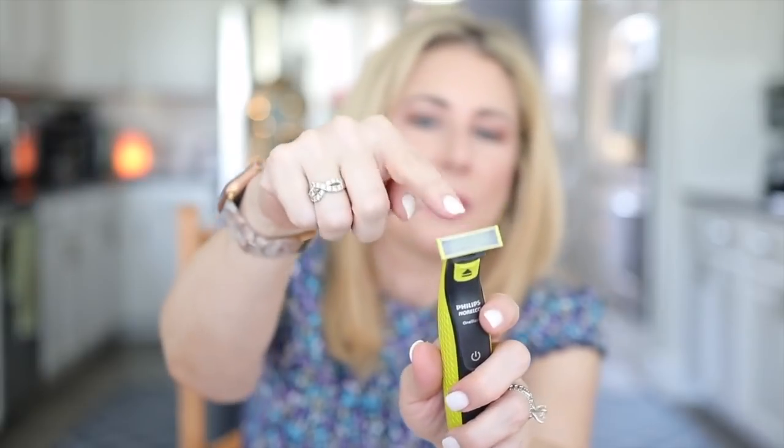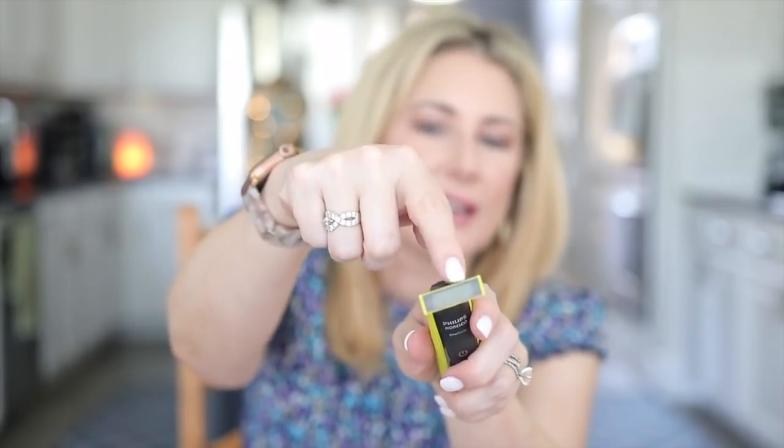There it is. And then there's an edge so you can get kind of detailed and define, say, a bikini line with this thing. I believe it can be used wet or dry as well. And I mean, like I said, all the guys in my family have been using these for years and have never turned back to a traditional razor.